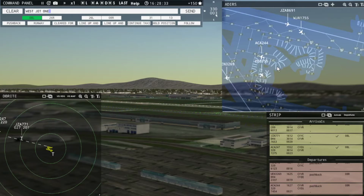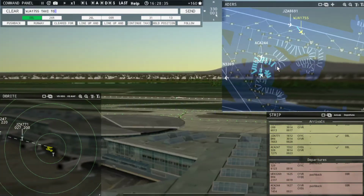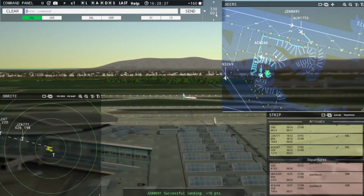WestJet 1755, taxi to ramp. Taxi to ramp, WestJet 1755.